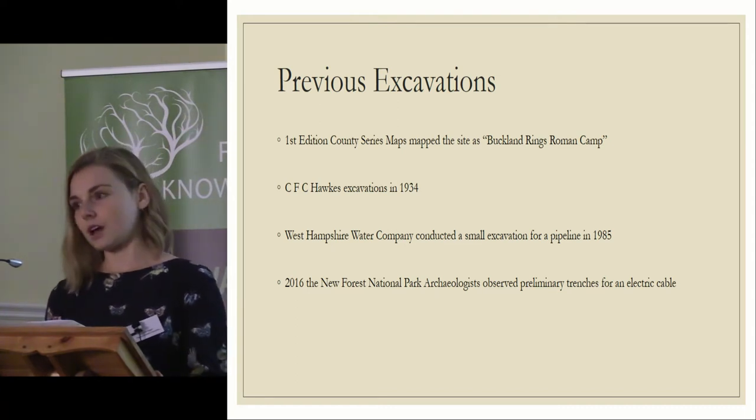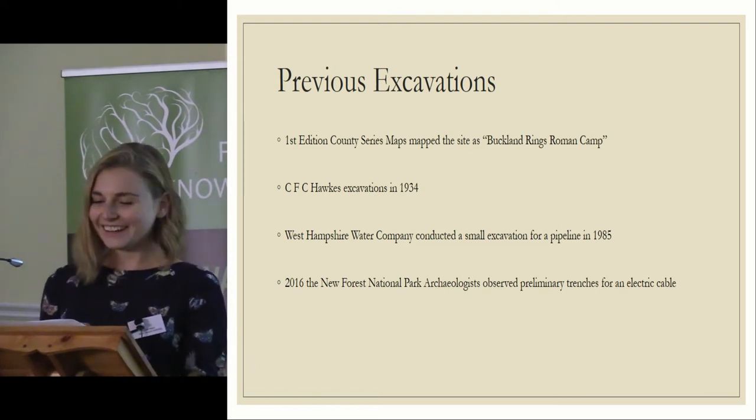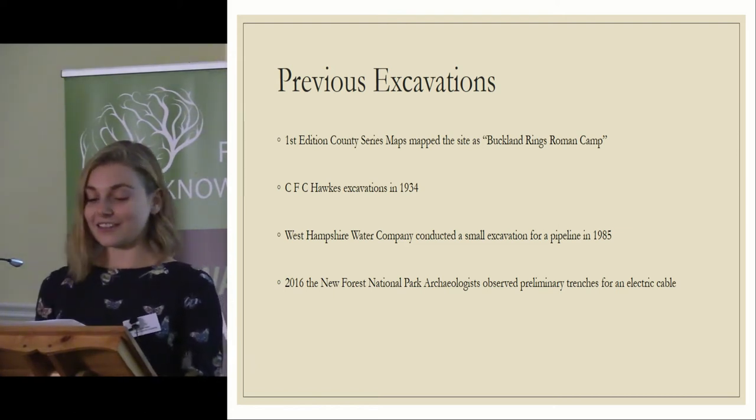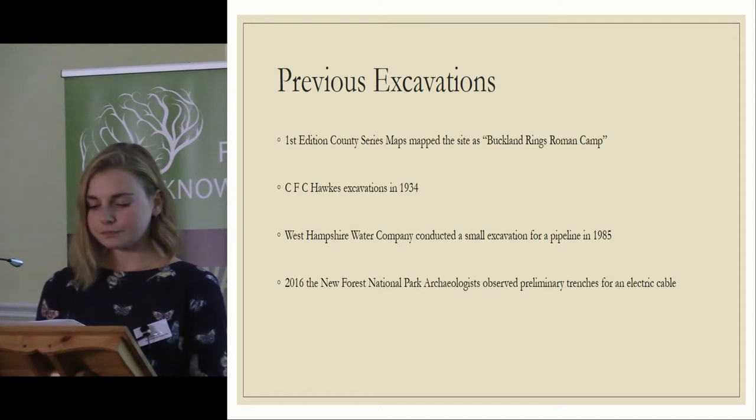But overall, the site was dated. There were Neolithic and Bronze Age finds, but it was still dated to the pre-Roman Iron Age.